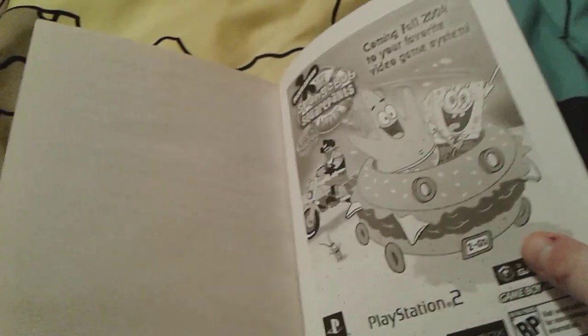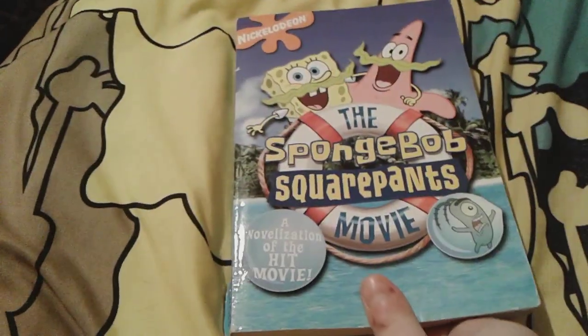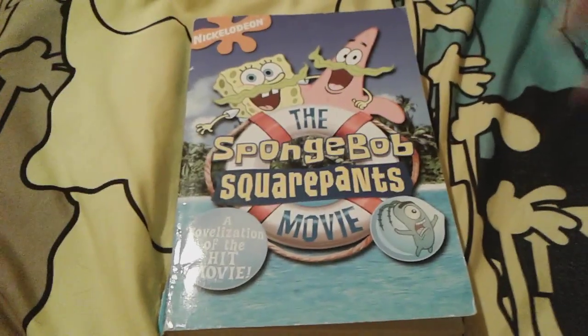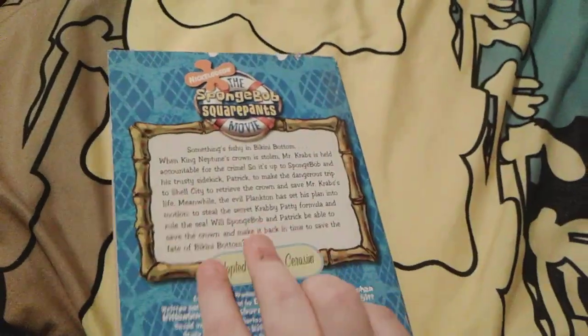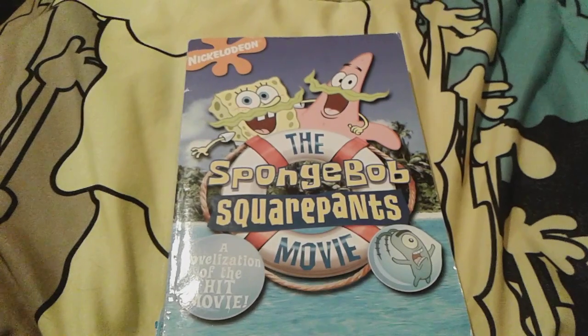And that's actually pretty much all for the movie book. And then here's this really cool advertisement for the SpongeBob SquarePants movie video game. So anyways, that's actually pretty much all for the SpongeBob SquarePants movie novelization. This is actually a very super cool book. My favorite part was when SpongeBob sang the Goofy Goober Rock song, and then everything is back to normal, and Plankton is under arrest for his bad deeds, and that's very, very cool.